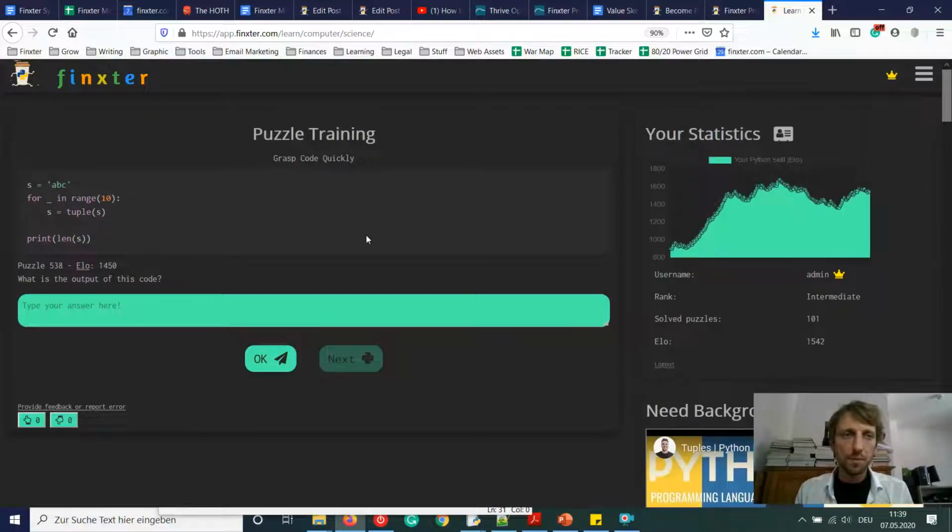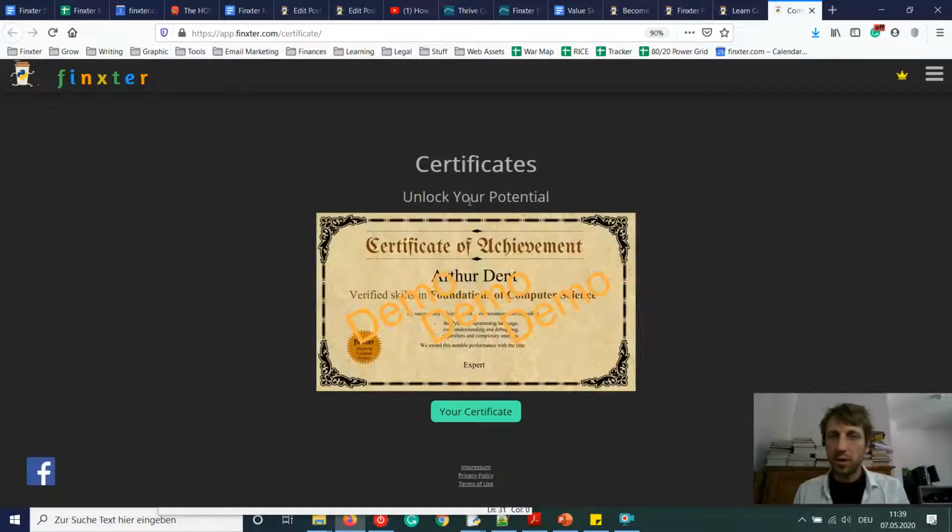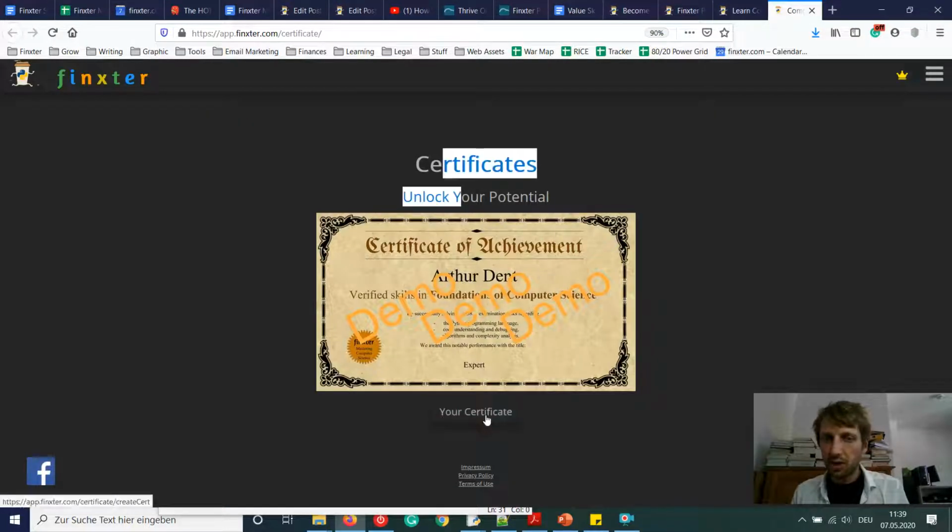Also, if you are on the app, you can go into the menu and click on certificates, and as a premium member you can actually download certificates. This button here only works if you are a premium member.